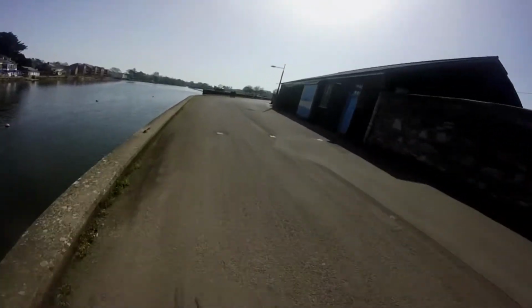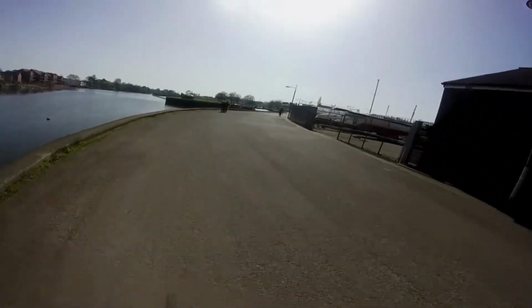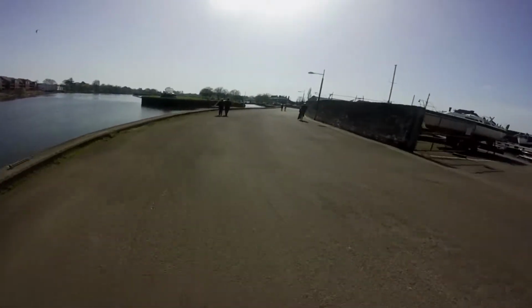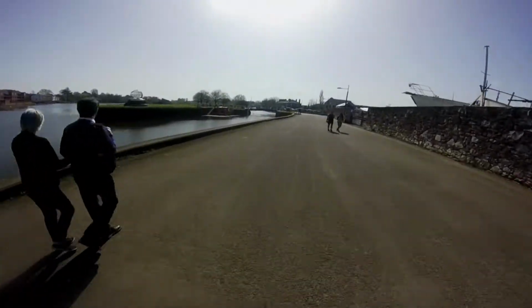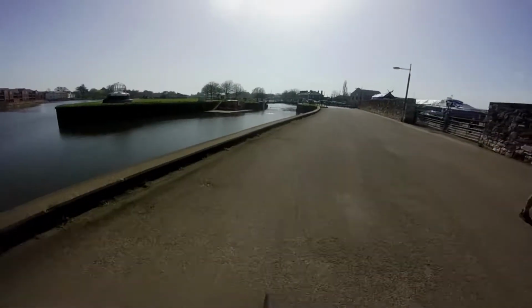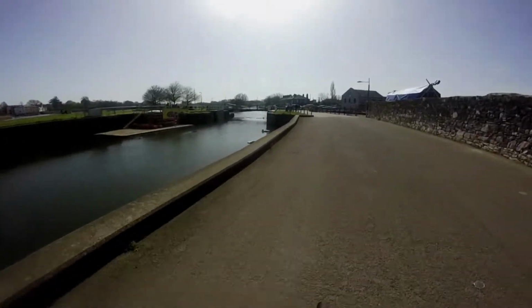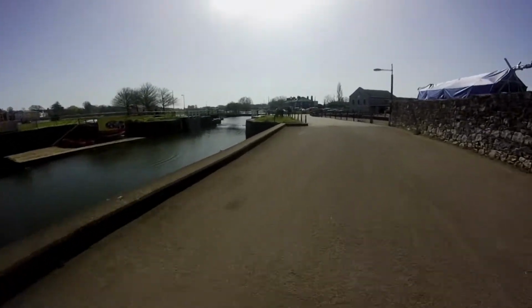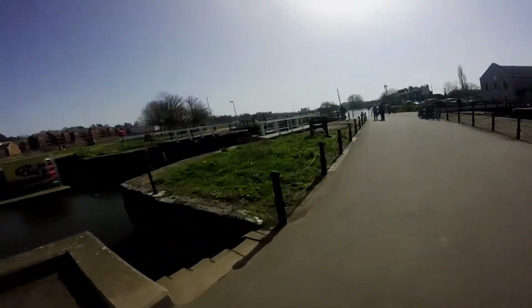Topsham is an old historical port that was used for the bigger ships to be unloaded, and then the goods transported up by horse to Exeter. And of course, we've got the boatyard on the right, and we've got the fixed now bridge going over the canal.